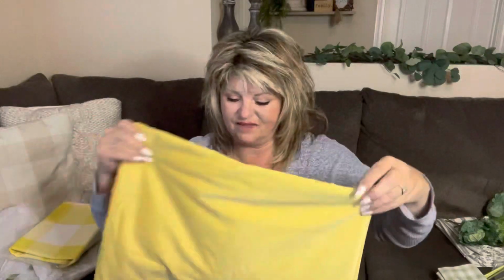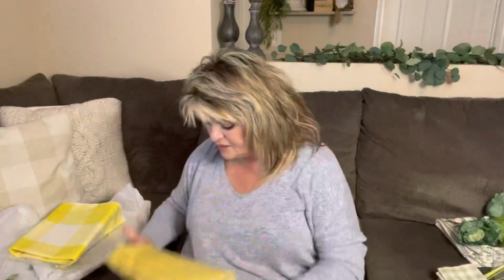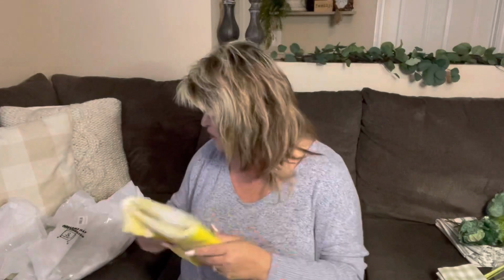Love, love, love these. Because them other yellow and white ones here, they're a bit bright for now, but maybe in the summer I'll bring those out. I can't wait to get these started, get these on one of my pillows.